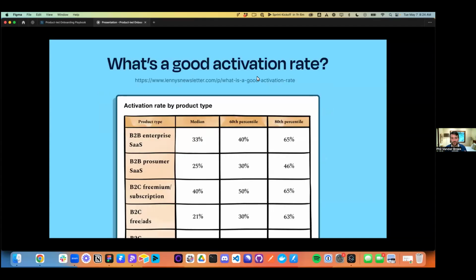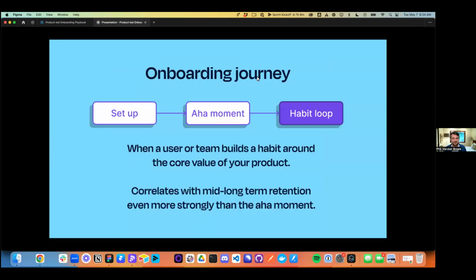There were a lot of questions about what's a good activation rate. I'm just going to say that Lenny's newsletter has the best resource here that I've seen. If you search what's a good activation rate, he'll break it down by product type, and that's definitely the best place to go look.